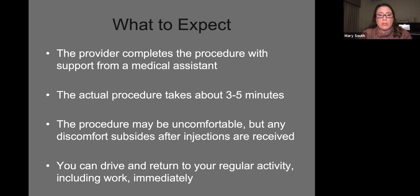Some particular pricks of the needle can be painful in certain areas, and we never really can predict what those are, but any discomfort subsides after the injections are received. So most people don't have discomfort after the procedure is over. And you can drive and return to your regular activities, including work, immediately. There's no sedation. Now, we can inject Botox in the operating room for certain cases and certain patients, but usually this is done in the office.